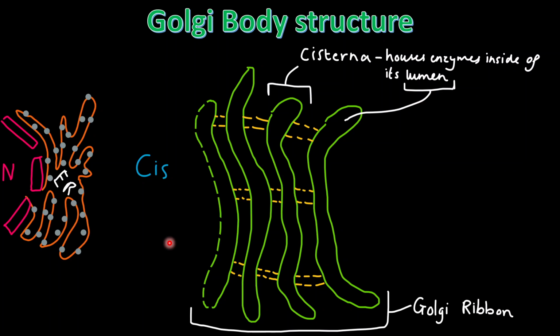As the cis face's main job is to receive materials from the ER, it is known as the receiving end of the Golgi apparatus, as it receives vesicles from the ER. So moving on to the opposite end of the Golgi, we find the trans face and the trans Golgi network here. So here, modified proteins are sent off to different parts of the cell inside coated vesicles.